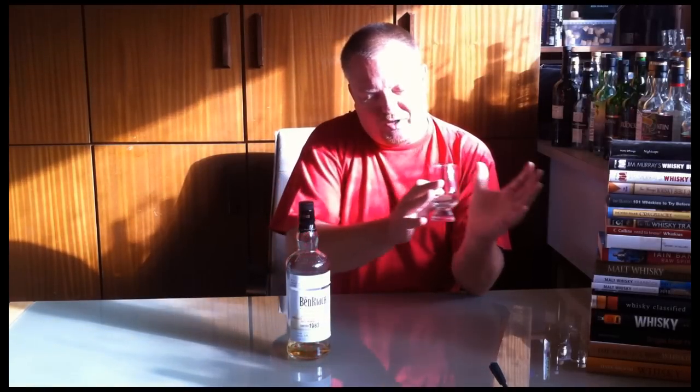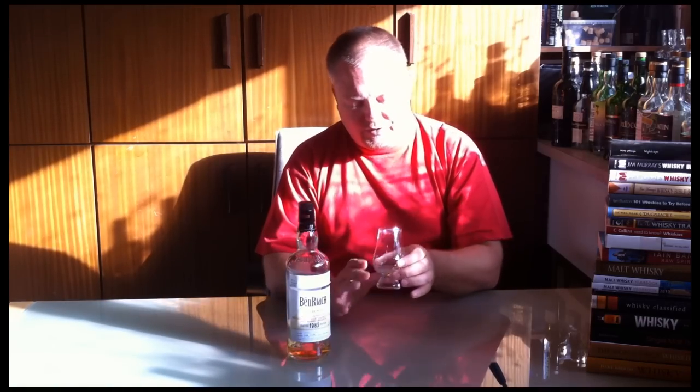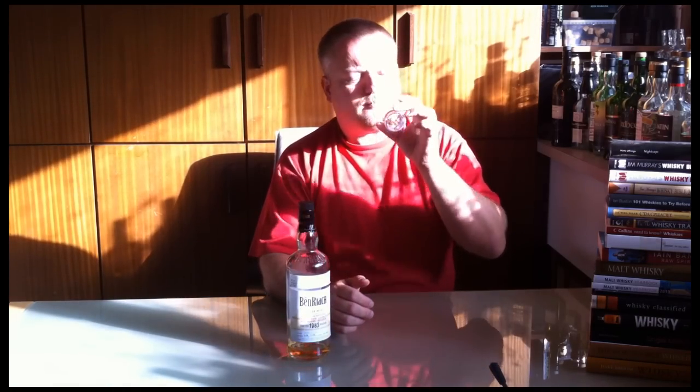Some barley sugar. The way it coats the mouth is absolutely brilliant. There was not a lot of oak on the nose, but now on the palate the oak is a bit louder, and it's accompanied by licorice. But the balance is amazing. The balance between the wood and the fruitiness is just... This is a very, very good whiskey.